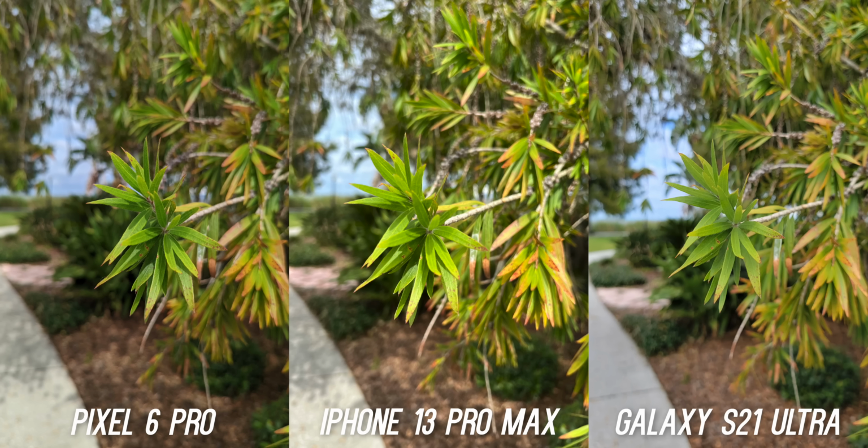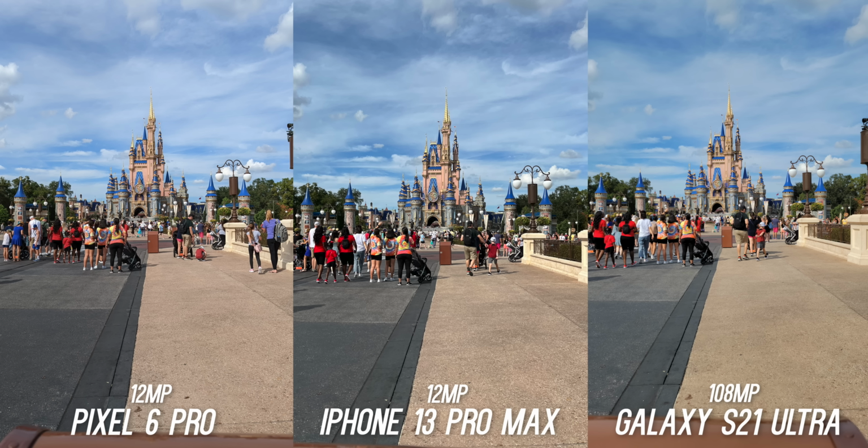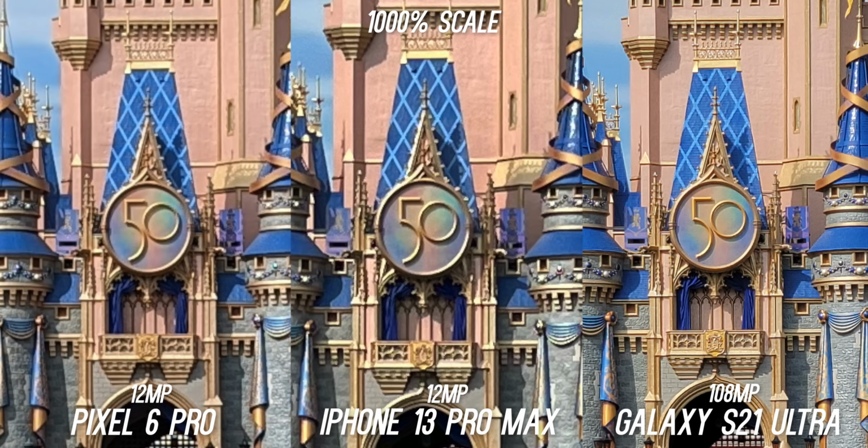Even though the S21 Ultra is the oldest phone out of the bunch, it could still be the most flexible camera system. It's the only phone out of the three to have a high-resolution 108 megapixel sensor. The other two are impressive with a 300% scale crop, but when you go into a staggering 1000% scale, look at how clear the 50th sign is still on this image with all of that brick detail still retained. So if you like to print out your photos, this is an awesome feature to have.